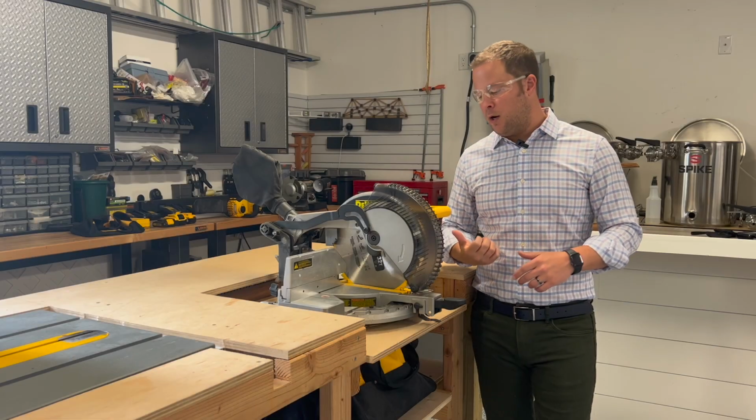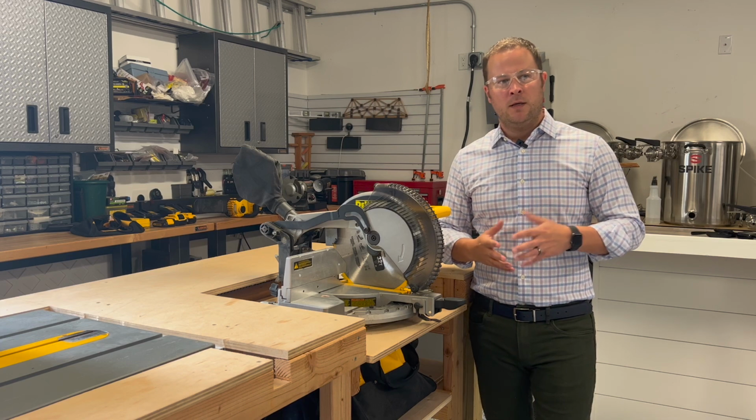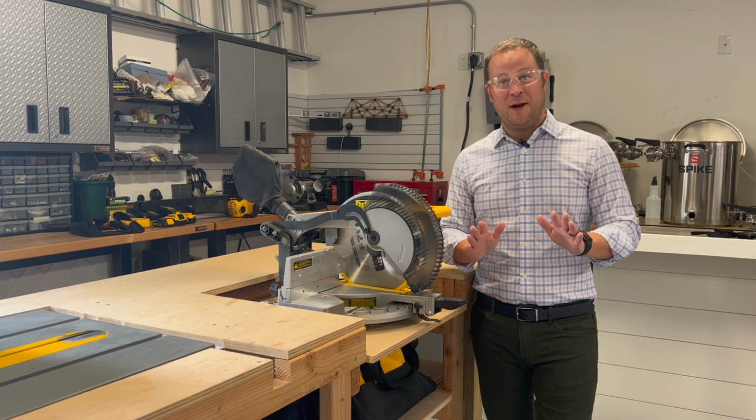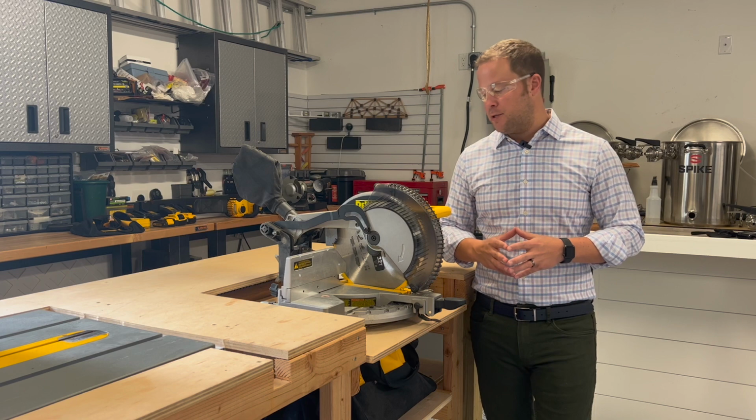I hope that was helpful to talk through the saw and see it in action, understand the mistake that I made. Hopefully you don't make the same mistake. Hopefully this was a good enough warning for you to understand it really makes more sense to go ahead and get that sliding miter saw.